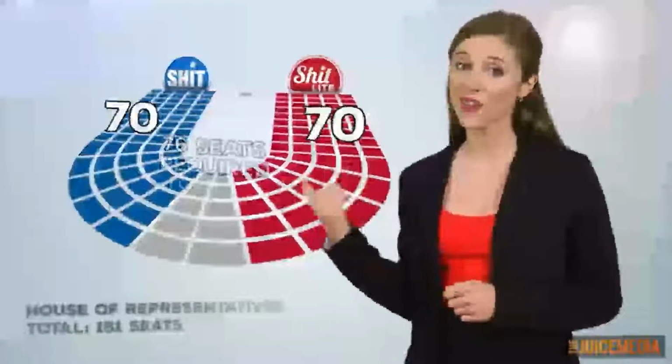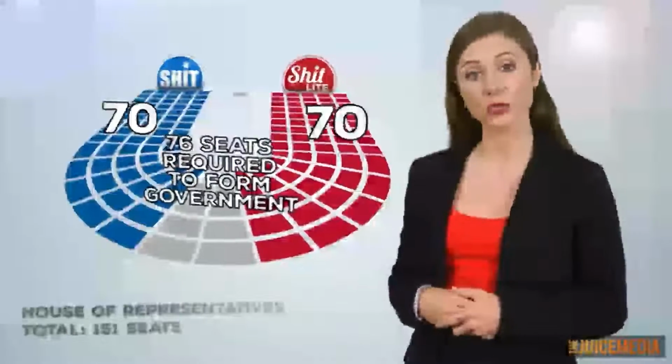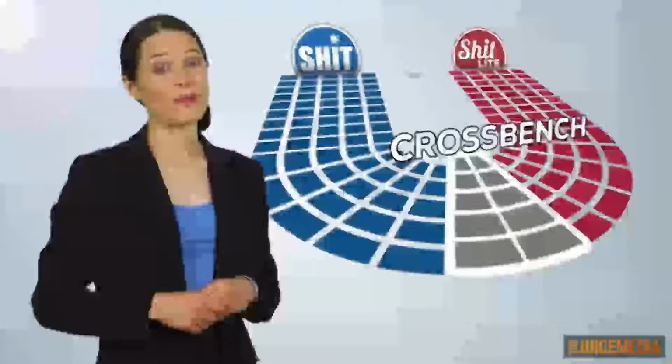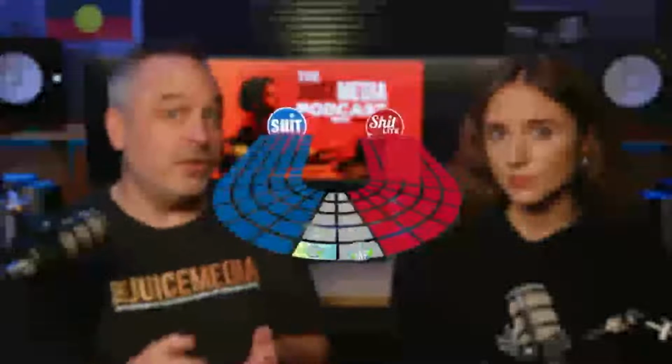Okay, so a hung parliament is what happens when an election ends up with no single party winning enough seats in the House of Reps to form government on their own. This means the major parties then have to negotiate with the crossbench MPs to form government. And that's why it's so important that those crossbench MPs are the not shit ones you elected, so that they'll have a seat at the table of those negotiations.